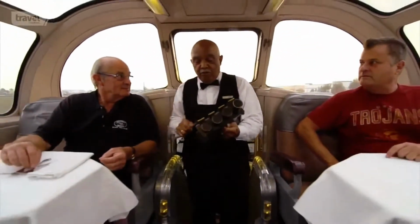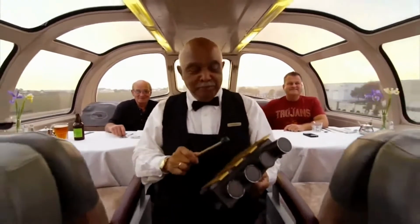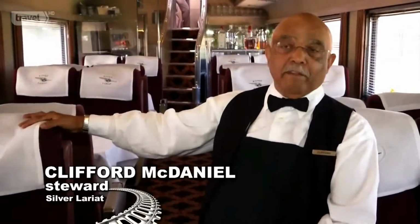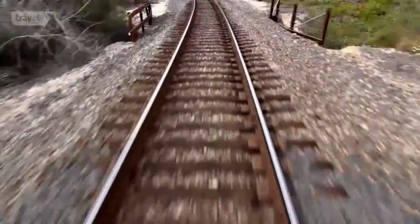Dinner is now being served in the Lariat. Clifford McDaniel was a porter for decades, and now dresses up the Lariat's dining room. Enjoy your dinner. I still enjoy it because I like making people comfortable and making them happy, and I want them to remember the experience that they had. So I like to kind of be like an ambassador.